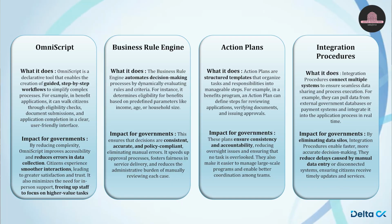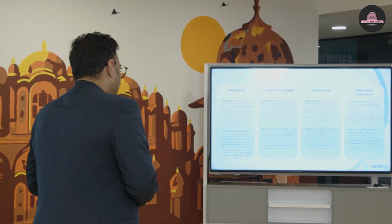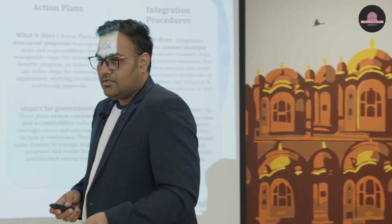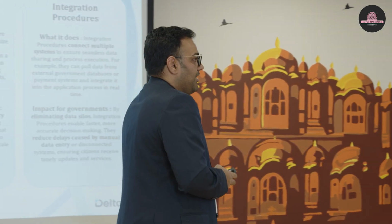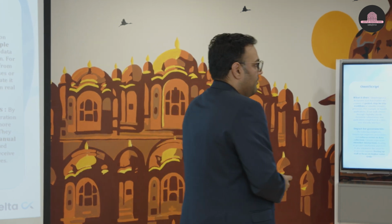The action plans will help you standardize the process, how a government employee should be catering to the application. What are the different sets of questions they should be looking for? What are the different checklists they should be looking for? So we can standardize it. You can have a lot of assessment questions and action plans created depending on the type of application. All of that can be pre-configured, so you don't have to put effort into this.